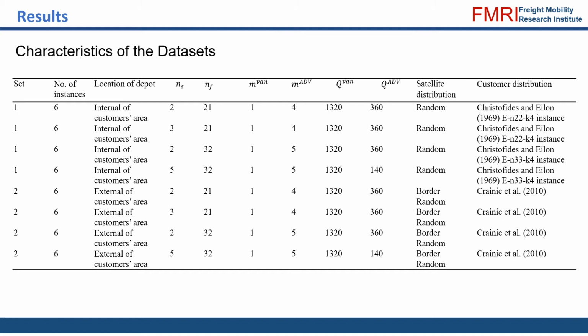Here, in order to validate the model and algorithms, we test it with two data sets. Here are the characteristics of the data set. We have the location of the depot, number of satellites, number of customers, number of vehicles, capacity of the vehicles, distribution of the customers, and distribution of the satellites.